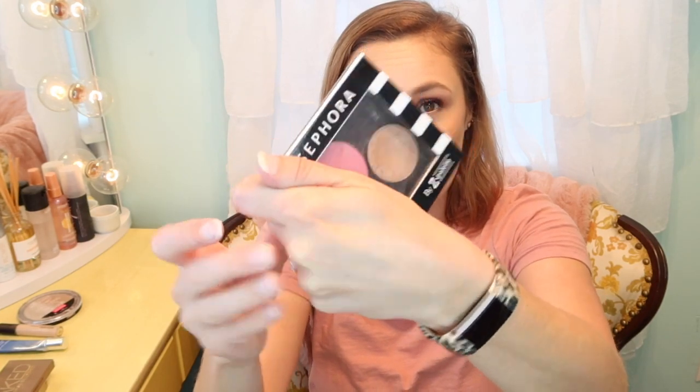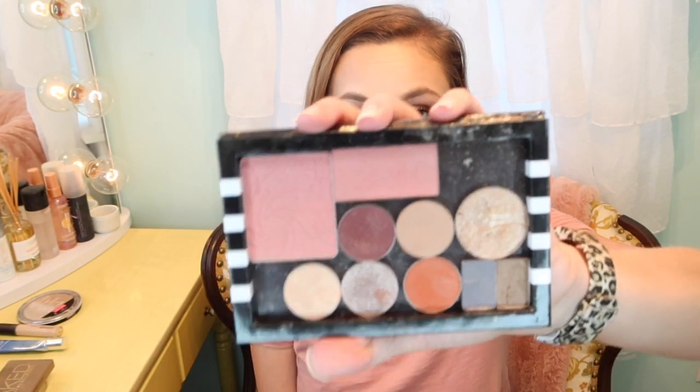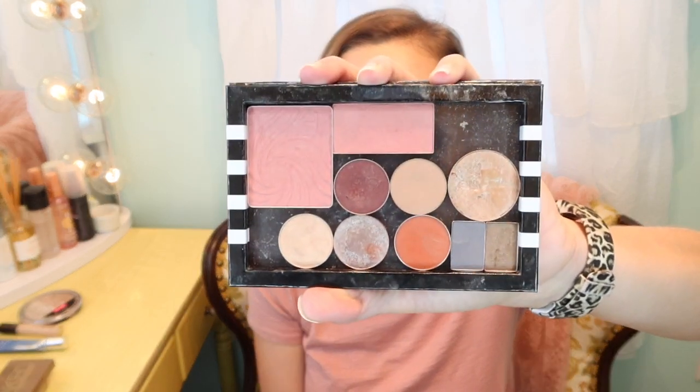So that one I can pass along to someone, but I am just going to go ahead and get rid of this one from Ofra. I've tried wearing it a couple of times, and it swatches okay, but after you blend it out, there's just not a lot. Well, you can still see it right there, but when you have a brush, there's really nothing left after you've blended it out. And then these I have really been enjoying, and so I just put it all in one palette to get use out of.